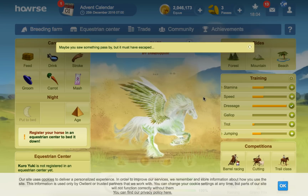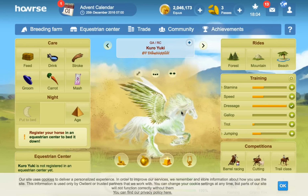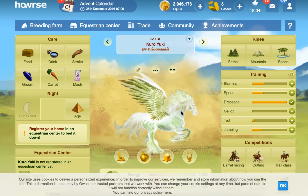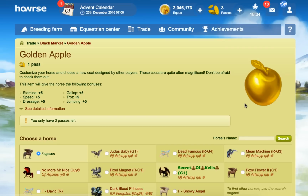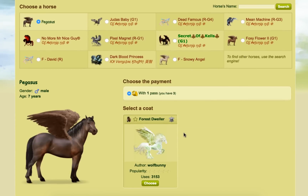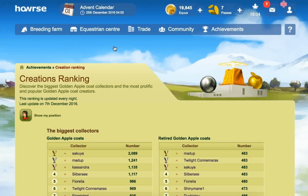This is another one here, and partially the reason I like this is that it's so ghost-like. That's one of the reasons I really like this one. It is still ongoing. I don't think it's retired, and it's by Wolf Bunny. It's called Forest Dweller. And then if we go on to UK, as you can see, I do like my coats on UK, that's for sure.